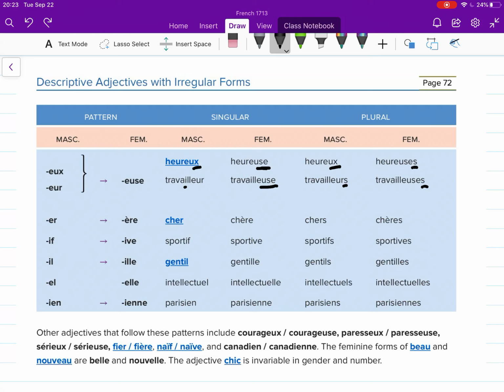IF endings become IVE, so if becomes ive. Example, sportif, sportive. Plural, sportifs, sportives. So the S is once again here, you will not hear it at all. IL becomes ILLE. The pronunciation here will not change at all. Gentil, gentille. Gentils, gentilles. EL will become ELLE. Pronunciation, intellectuel, intellectuelle, intellectuels, intellectuelles. So the pronunciation changes for none of these. IEN, which we've already talked about, becomes IE-double-N-E. Parisien, parisienne, parisiens, parisiennes. So my N's will be pronounced firmly on the feminine, but the difference between singular and plural is only on the level of spelling, not on pronunciation.